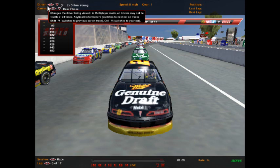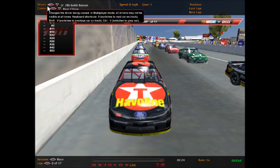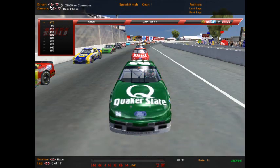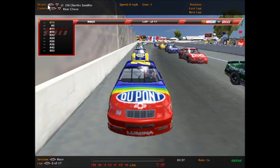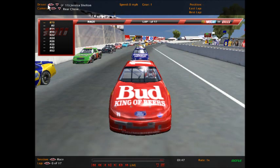Second row has Dylan Young, number 2 More Genuine Draft Pontiac, and the number 28 Texaco Haviland Ford of Keith Batson has the outside. Keith has one of our in-car cameras in today's event. Going to the third row has Sky Commons in the Quaker State Ford, car number 26, and Charles Sanford, number 24, the DuPont Chevrolet. He's one of the hometown favorites here, home state favorites, as he hails from California.